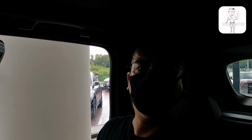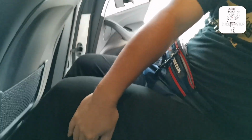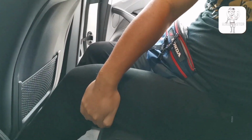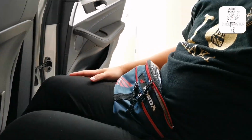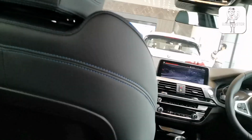Am I seated quite upright? Yes. Am I comfortable? Quite okay. I can travel for about maybe 2 hours in this position. 2-3 hours lah. Tapi tengok seat. Seat dia pendek sikit. Sebab tu saya kata seat dia pendek, nampak leg room lebih lah. So the seat is fairly short. Okay. And then if I put my leg here, thigh support may not be that great. But if I sit in this position, it's quite okay.